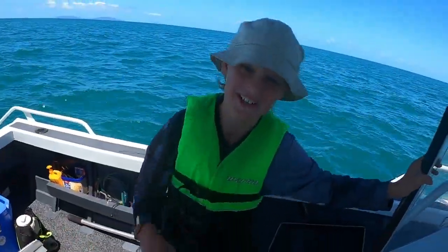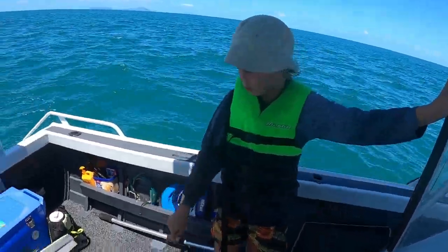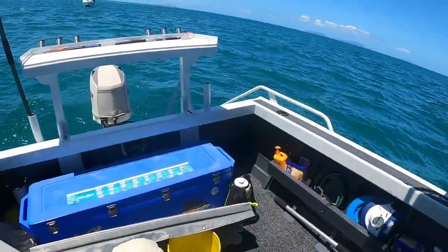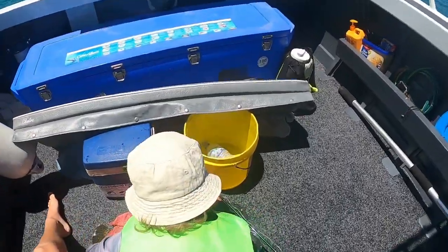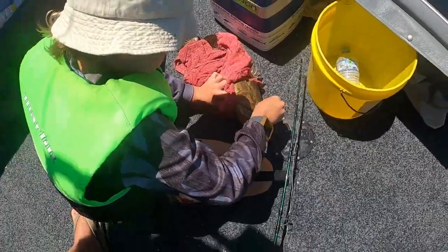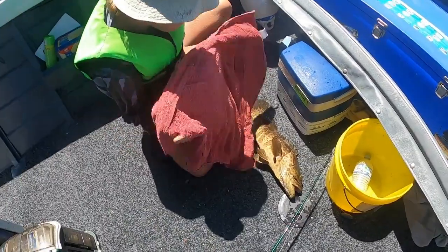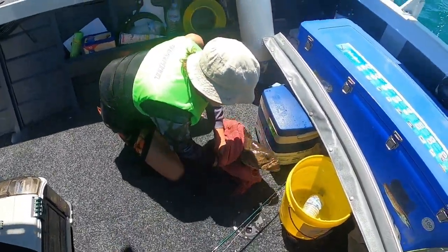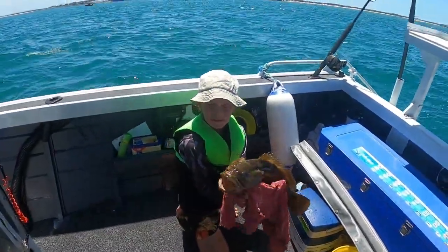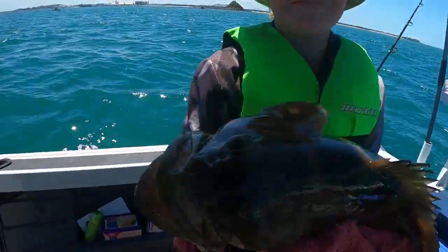I told you, we're gonna get another keeper. Hopefully we can get one more from my dad. That's a beautiful tasting gold spot. I've got the hook out. Okay, so this big old boy going straight into the esky. Make sure you guys stay tuned when we do get any more fish.